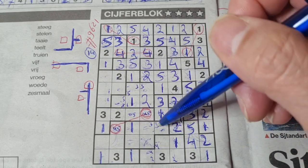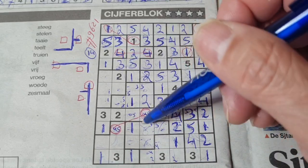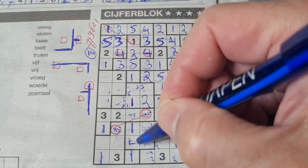This box can be 4. And also that box can be 4. We have a double 4 there. If you place 4 here, I can't fill any 4 in one of those 2 boxes. So 1 box left for the 4 in this area. It's supposed to be here.